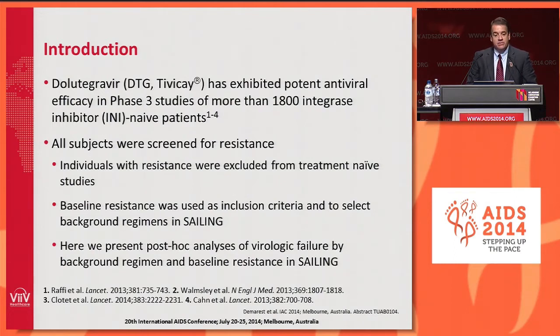Today, we're going to present some additional data from some post-hoc analyses of virologic failure based on background regimen and baseline resistance from the SAILING cohort.